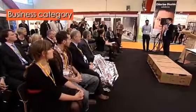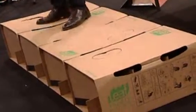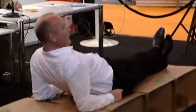We are from Leaf Supply. What we developed is a bed, but it's totally made out of cardboard. It can take over 400 kilos, so it's very resistant. It's also about isolation from the cold. It's many factors. Well, thank you very much, and what an intriguing idea.